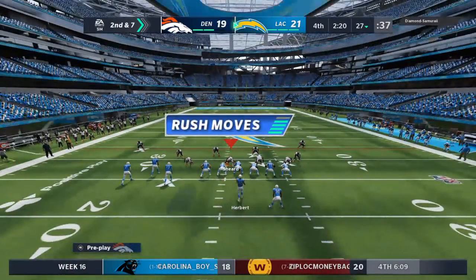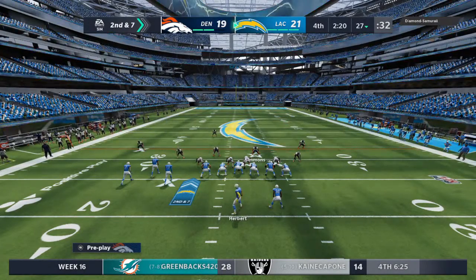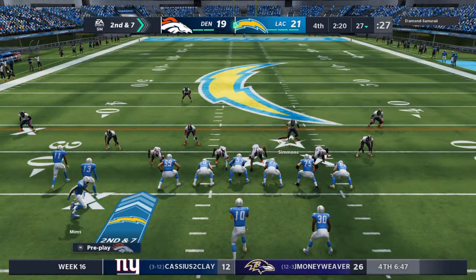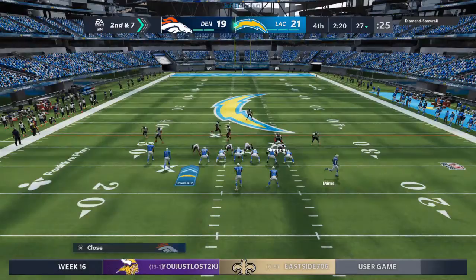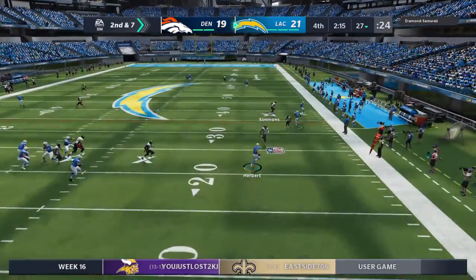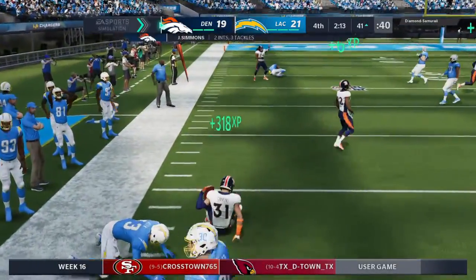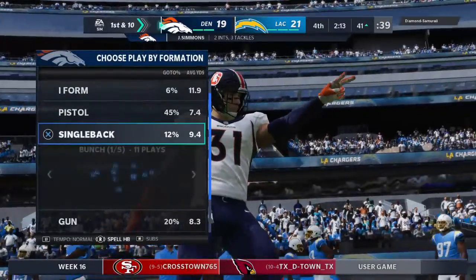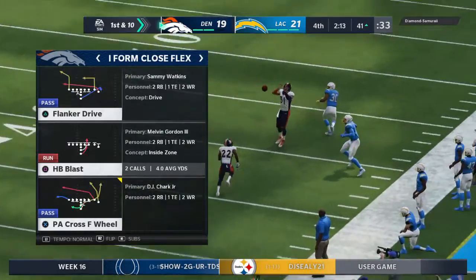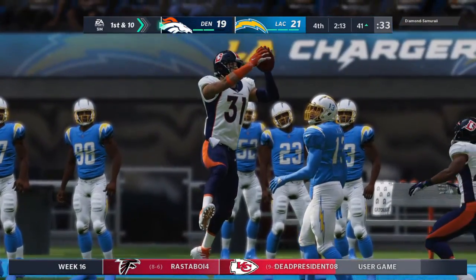We'll see how they attack them here. 4 receivers now in the formation. 3 to the left, 1 to the right on 2nd and 7. Here's Herbert. Flush to his right. And look at this. They get the turnover they needed. It's intercepted. Picked off by Justin Simmons. And they'll start with great field position at the 41-yard line. The Broncos take over 1st and 10 at the 41-yard line.